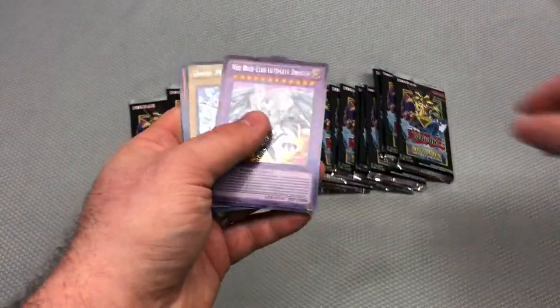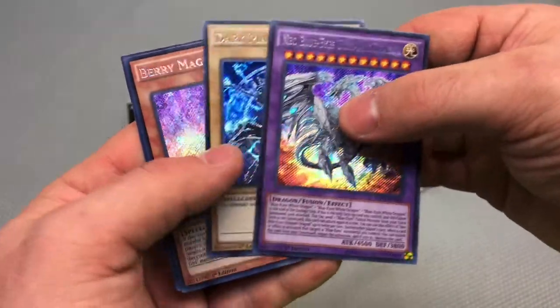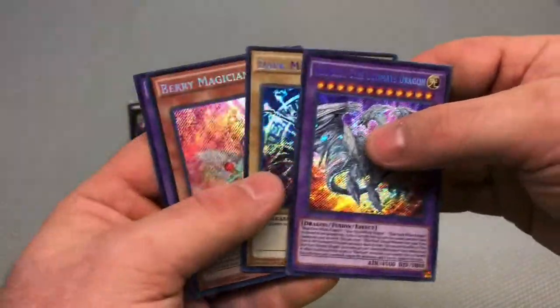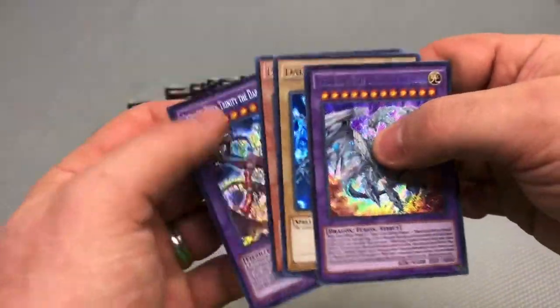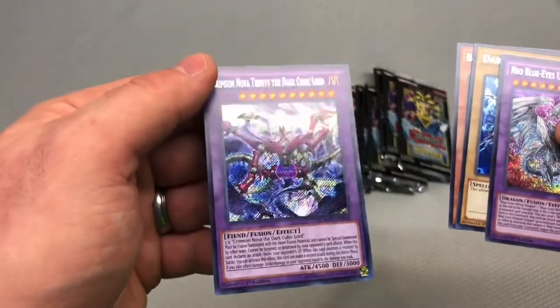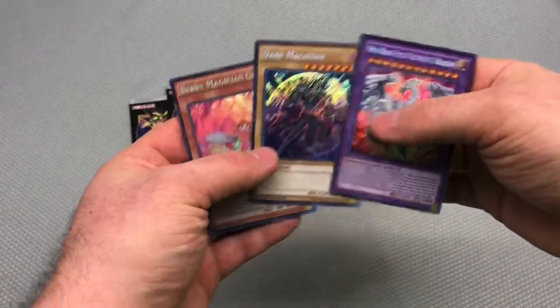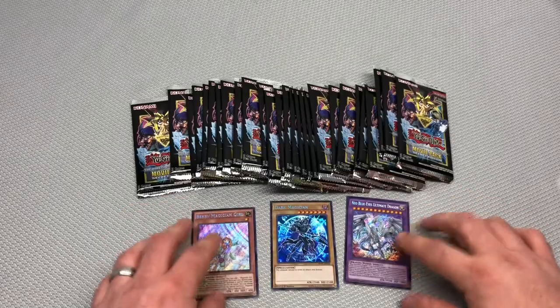Marsh Macaron, and we got Neo Blue Eyes Ultimate Dragon, our first one, followed by a Dark Magician and a Berry Magician Girl, and it looks like I kind of nicked the corner there, and a Crimson Nova Trinity Dark Cubic Lord. So that was a decent little pack with Neo Blue Eyes, Dark Magician and a Berry Magician Girl. Go ahead and lay those down there.